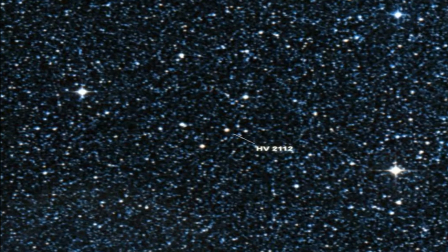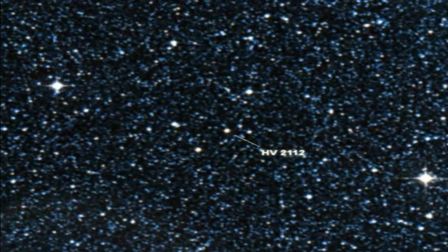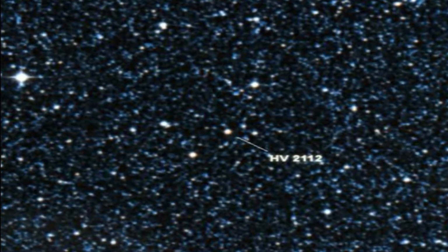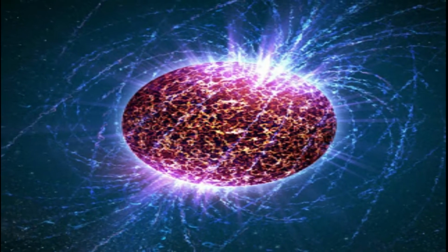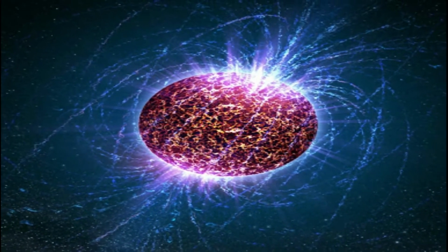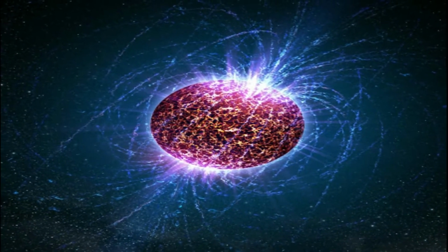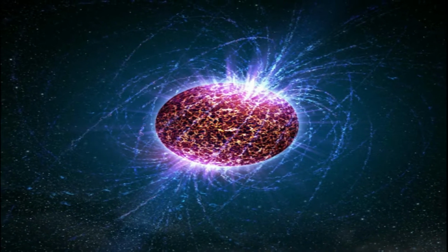In 2014, astronomers believed that they had found a TZO, which they named HV 2112. The star was in a dwarf galaxy 199,000 light-years away from Earth. HV 2112 resembles a very bright red supergiant. However, it is considered a TZO because it contains large amounts of some elements that are not released by typical red supergiants.